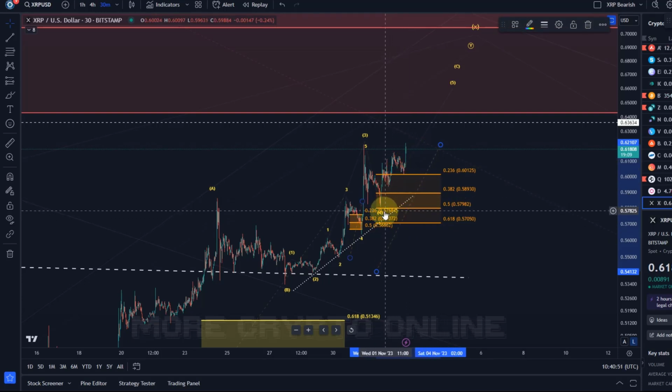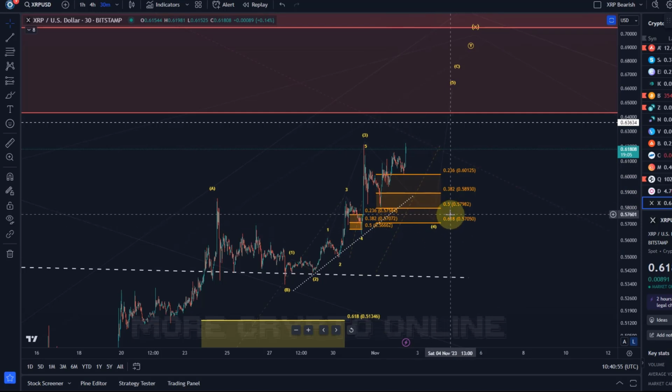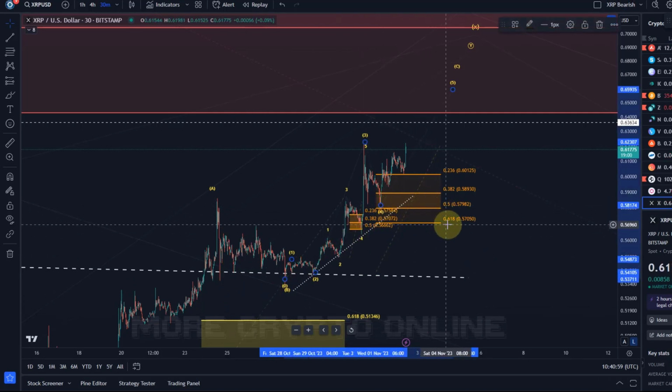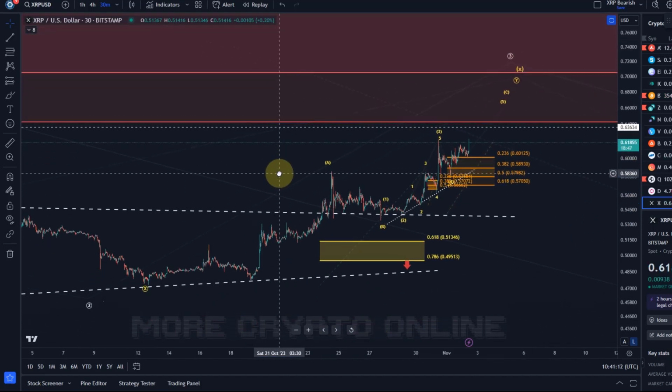Because obviously, this wave 4 could reset a little bit lower, but should not go below 57 because we don't want a wave 4 to go below that level. Already, that's quite low anyway. Ideally, I would prefer it stays above 58 cents, which basically means it's the Wednesday low, okay? So yeah, and then the question arises, where should that wave C take us?